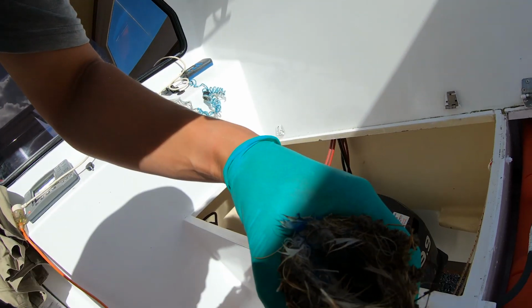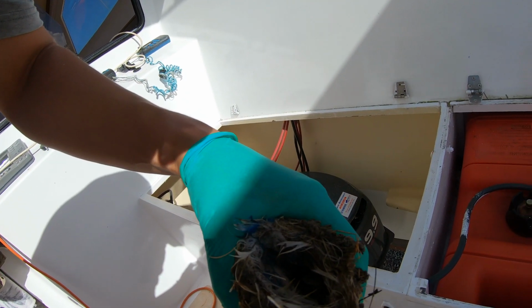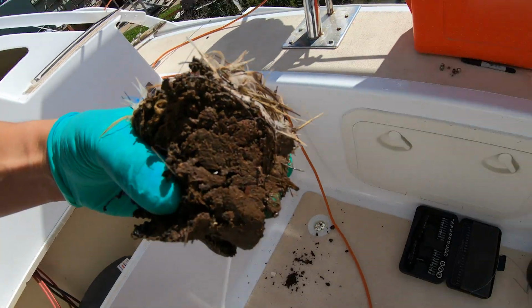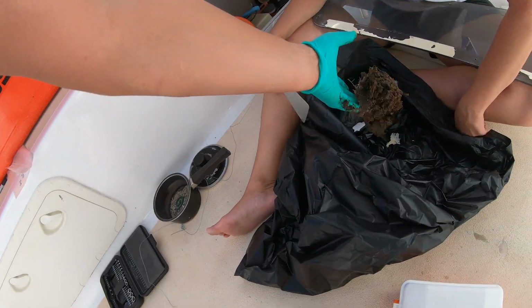Oh no, a little swallow's nest. Little blue string in there and all that stuff, holding it together. Little mud nest.